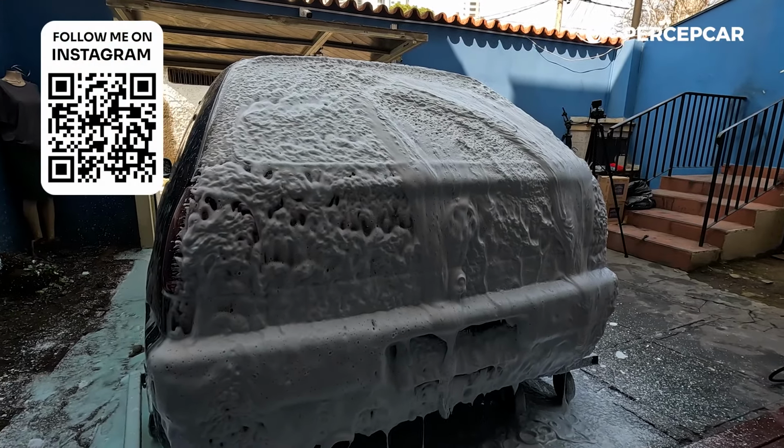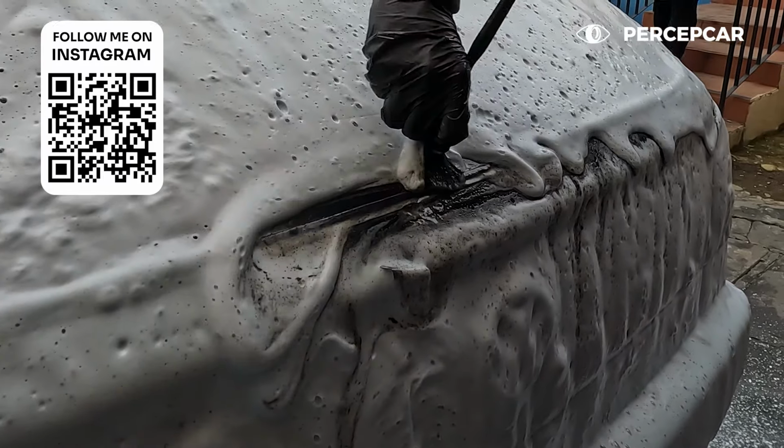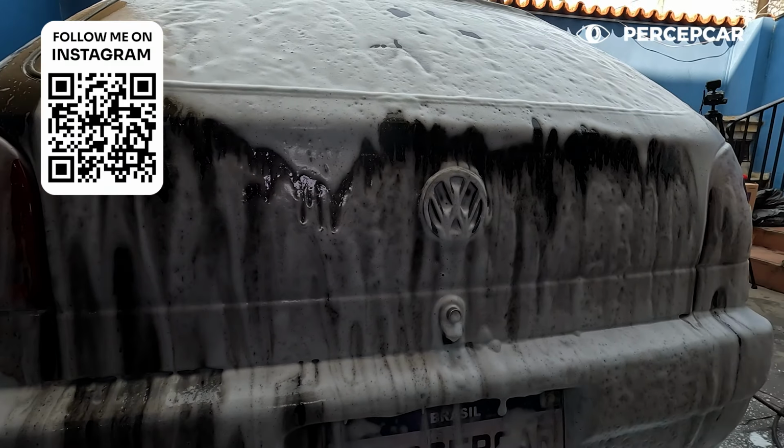This is a Volkswagen Gol, and the owner told me it's a turbo car full of modifications. It was hidden in one of her friend's garages for a while, so that her husband and the police wouldn't suspect she was planning to return to street racing.